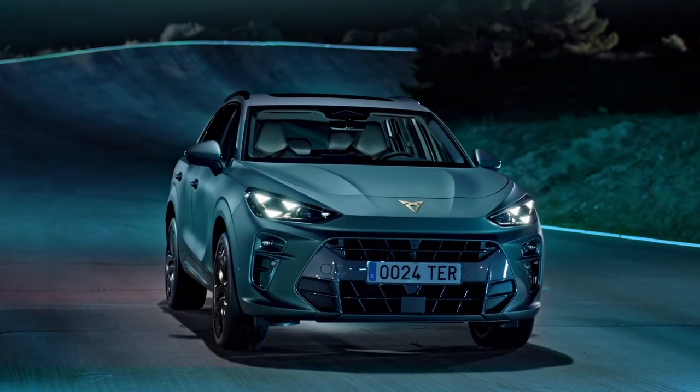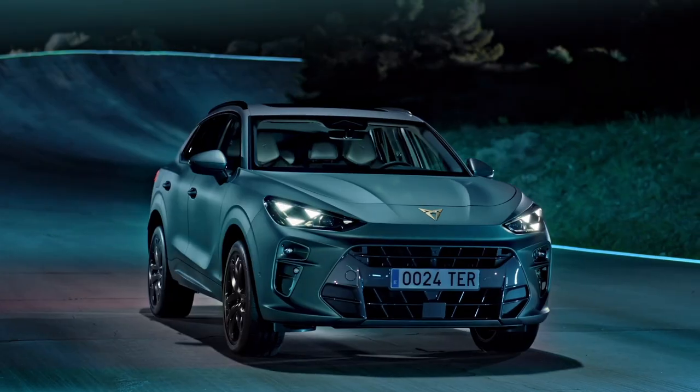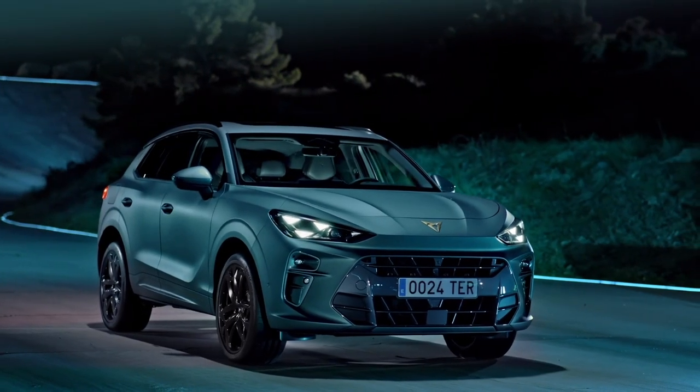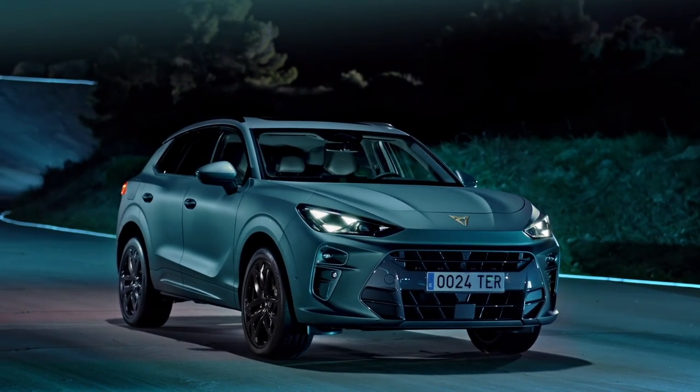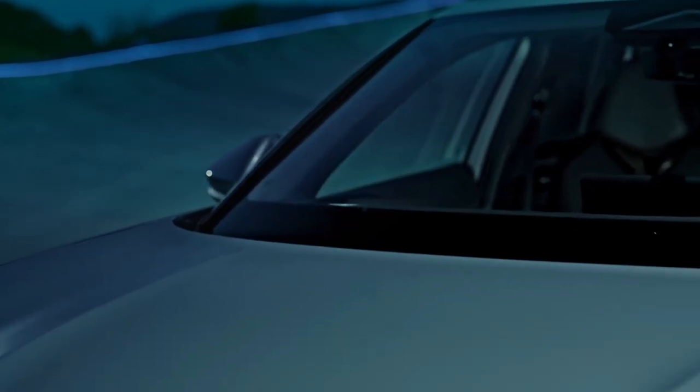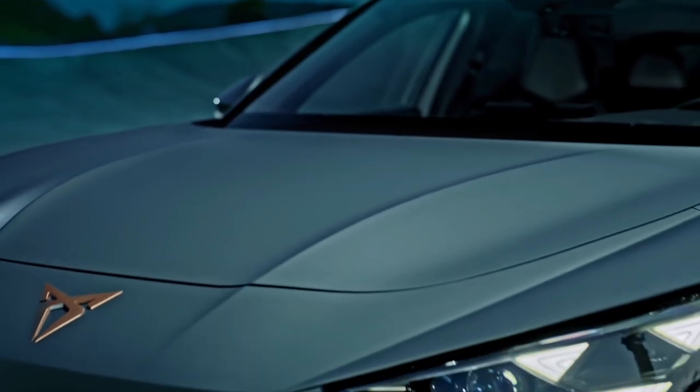The Cupra Terramar is 1,584 mm tall, 1,863 mm wide, 4,519 mm long, and with a wheelbase of 2,681 mm. From the front, the face of Cupra Terramar presents a powerful vehicle characterized by its sharp nose.